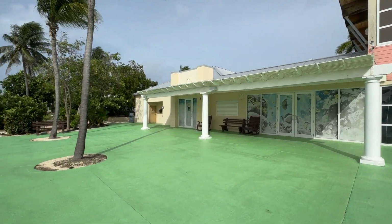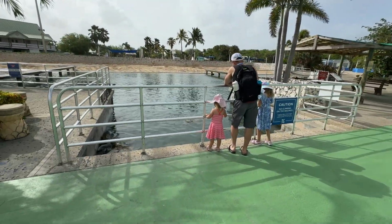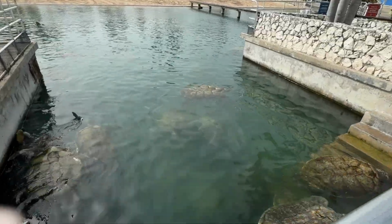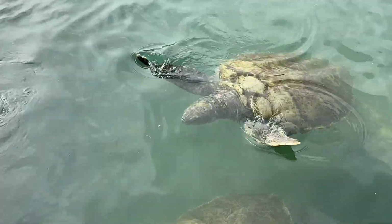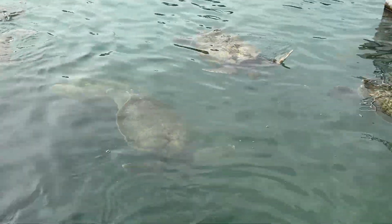Here we are on the inside of the Turtle Center in Georgetown, Grand Cayman. As you enter, there's a large breeding pool and a small beach in the background. These are the oldest turtles they have in the center, and then as we go throughout the center, they get younger and younger. They divide them up by age. Let's feed them around here.